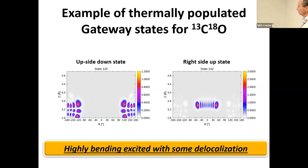The theory also then allows you to look at what some of these gateway states look like. And so here's a thermally populated gateway in the C13O18. And this shows then the C down state that's accepting the vibrational energy, or basically it's being populated by these weak collisions with the phonon bath. Here's the initial state over here, of this thermally excited upside down CO molecule.